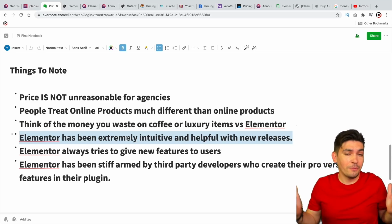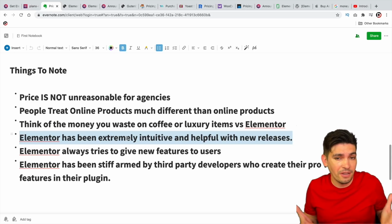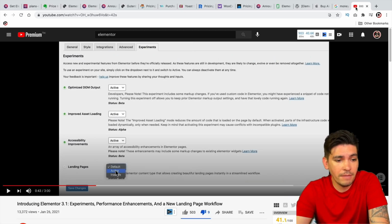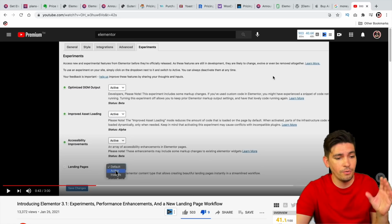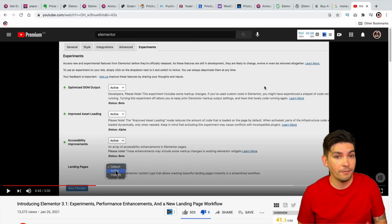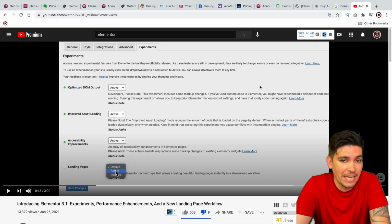Now let's talk about Elementor. Has Elementor been helpful to you guys? Have they done their job as a company, and have they reached out to their customers and helped them? Well, yeah, I would say so. In fact, they just had a new update about their new experiments. They want to give you guys features faster. They want to help you get more stuff quicker. So in that regard, I can see Elementor helping their customers and reaching out to them.